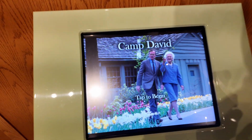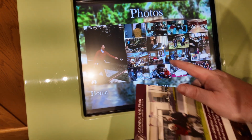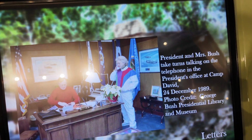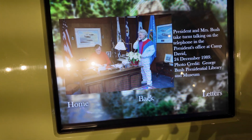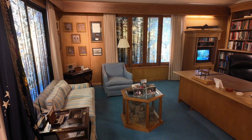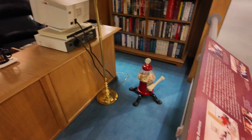All right. Camp David. Pictures of Camp David. I've never seen that before. It's kind of an idea of what it was like in Camp David. And that's kind of like the Oval Office. It is the Oval Office in Camp David. I would assume that is probably original furniture from the time, but you can't get anywhere near it. There's a dog cookie bowl there. It's kind of cute. And the only modern president to not have a dog or a cat or anything like that is Trump.